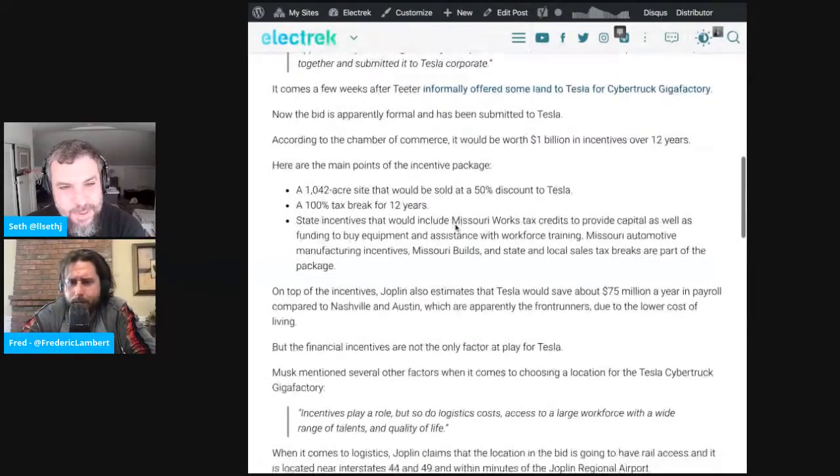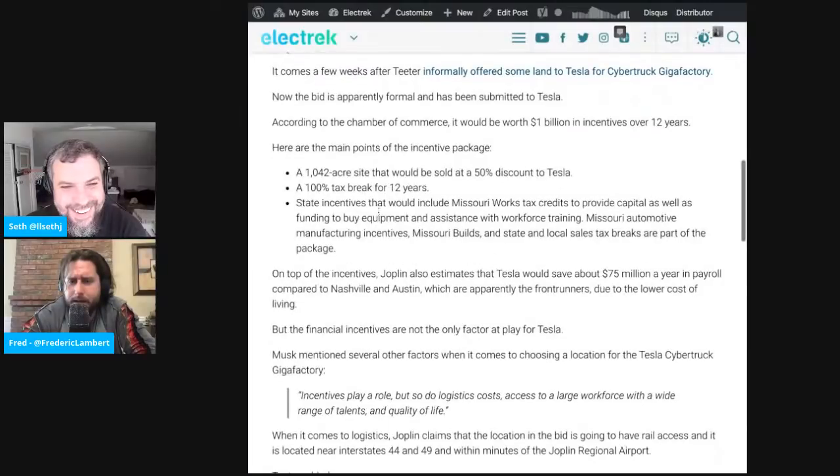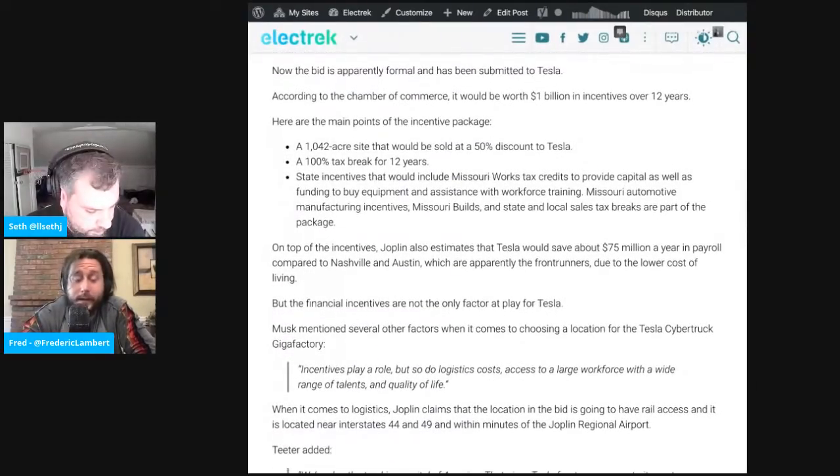It's funny to me that there's more than that. Yeah, the state incentives would include the Missouri Works tax credit to provide capital as well as funding to buy equipment, assistance with workforce training, the Missouri automotive manufacturing incentive, Missouri Build, and state and local sales taxes as part of the package. So a very complete package here in terms of incentives for sure. Similar to the one that Tesla had in Nevada seven years ago now, when they closed that deal.